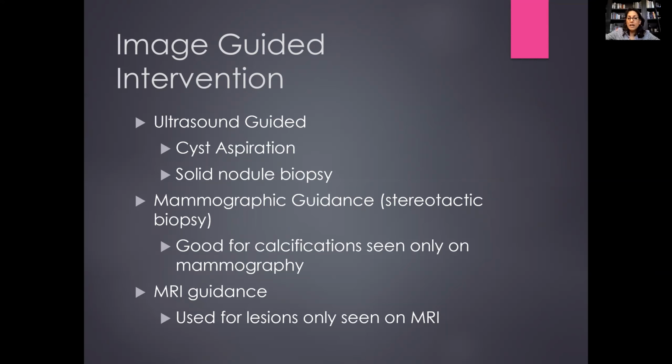Calcifications are something that we really only see on mammography. You can see them on ultrasound, but just not as well as you can see them on mammography, and you really can't see them that well on MRI either, but sometimes that's a sign of cancer. Sometimes that's the only sign of cancer, abnormal calcifications that are increasing in number. And so we need to be able to do a biopsy.